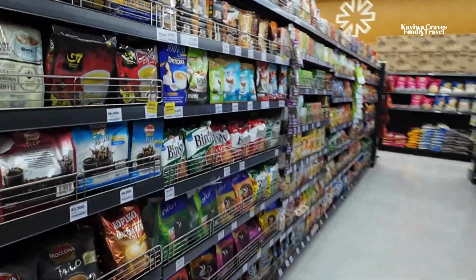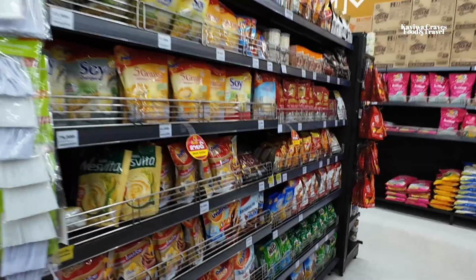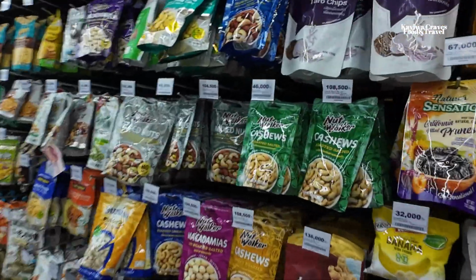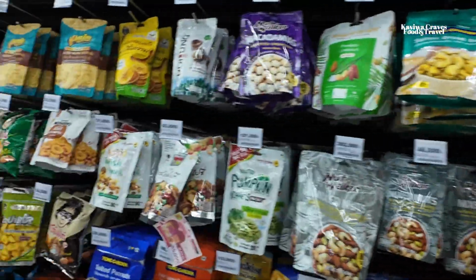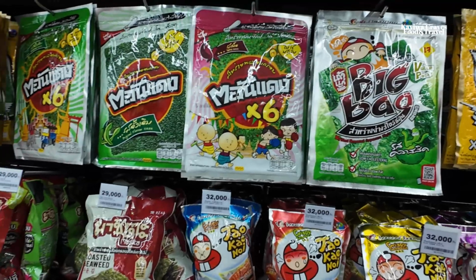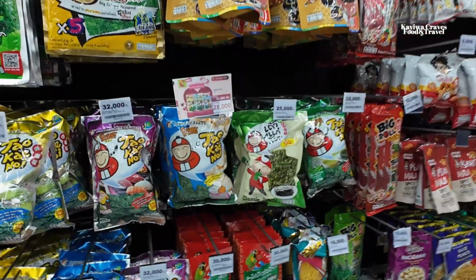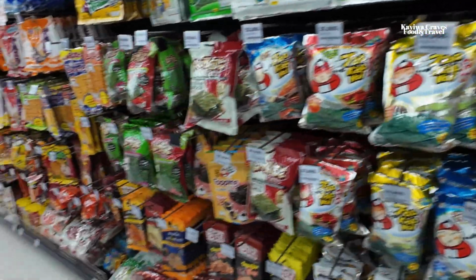The coffee lovers, this is a section. We are at Big C. I'm a great lover of nuts, so I think I'll get some of those. The sizes are pretty big. Wow, look at this. Seaweed, very popular back in Thailand. I've seen this a lot at 7-Eleven.